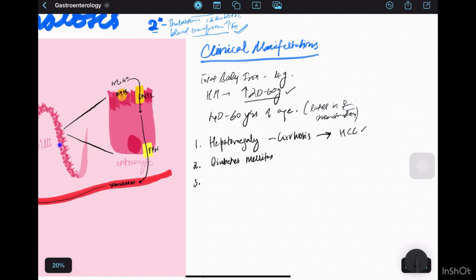Third, there's going to be pigmentation of the skin as well. There's a grayish pigmentation of the skin in places like the axillae and the groin, where there's a lot of exposure and there's a lot of melanin. This deposition happens, and there is, like I said, hyperpigmentation. And this diabetes and hyperpigmentation together is a characteristic feature of hemochromatosis, and this is called bronzed diabetes.